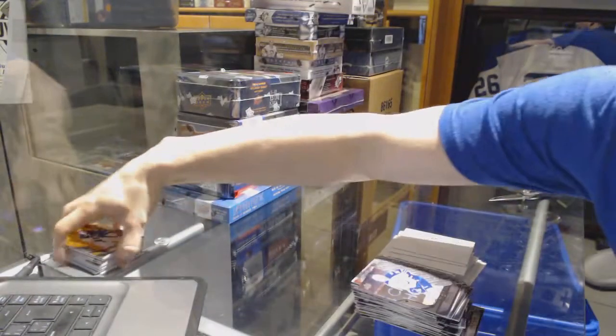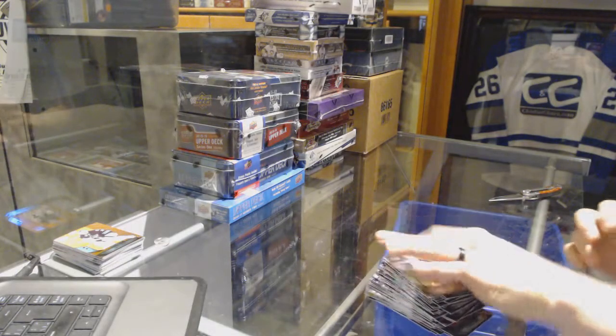So there we go. Coming up next, the 11-12 and 15-16 Series 1 tins.